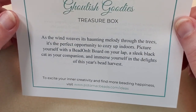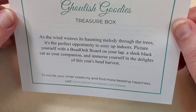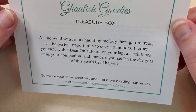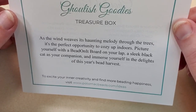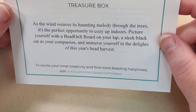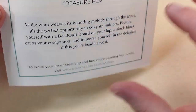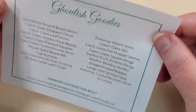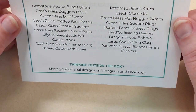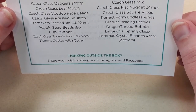It says, as the wind weaves its haunting melody through the trees, it's the perfect opportunity to cozy up indoors. Picture yourself with a bead board on your lap, a sleek black cat as your companion, and immerse yourself in the delights of this year's bead harvest. At the bottom, it's got their website where you can go and get ideas if you need some inspiration. And on the back, it's got a list of their contents, and I've got the first half out here. There's quite a few in here. And down here it says, thinking outside the box, share your original designs on Instagram and Facebook.